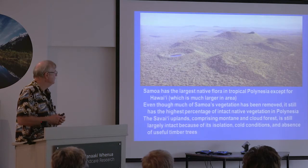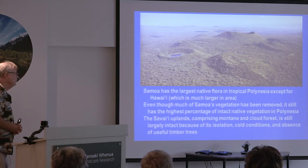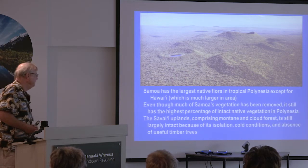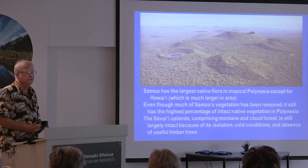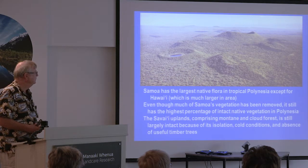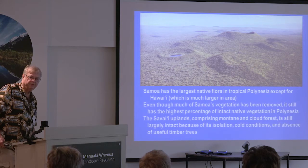Well, so much for vegetation, but Samoa has the largest native flora in tropical Polynesia except for Hawaii, which has a much larger area. And even though half of the vegetation has been removed, it still has the highest percent of intact native forest. And you can see the inland area of Savaii. This is a beautiful picture somebody took during our expedition there a couple of years ago.